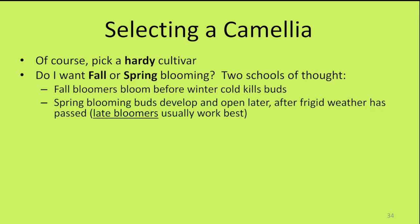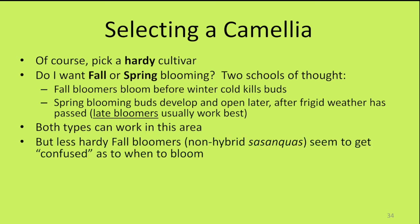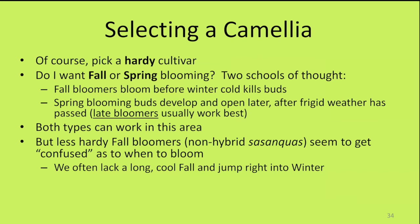However, if you have a spring blooming bud that opens later after the frigid winter has passed, like the late bloomers I mentioned, the April bloomers, they work pretty well too, because I still had flowers come out even after those bad winters because the buds were nice and tight on mine until we hit warmer weather. So both can work in this area. You have to try what's best for you. But as I said, the less hardy fall bloomers like the non-hybrid Sasanqua seem to get confused as to when to bloom. I was waiting for that mild fall, which we didn't really have.